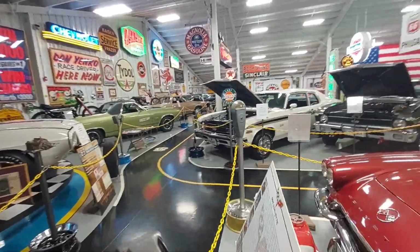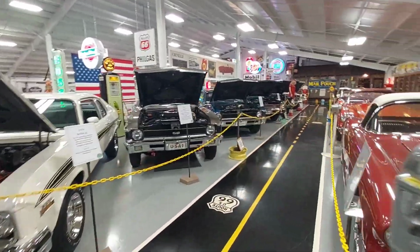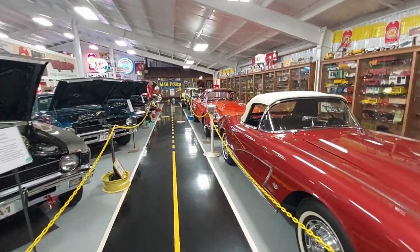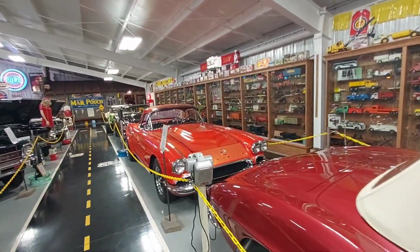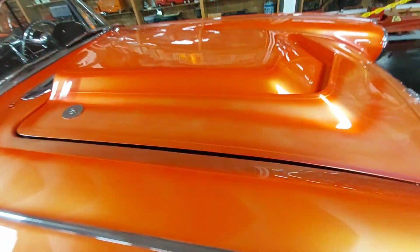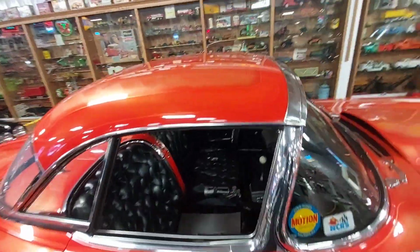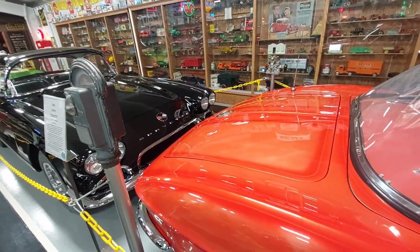Automotive, airplane, and motorcycle museums in Eagles Mare, Pennsylvania, that most people never even heard of. But I'll tell you what, it's fantastic. A lot of cool stuff. Awesome time period correct painted cars. There's all the paint scallops in there. I don't know if you can see them.